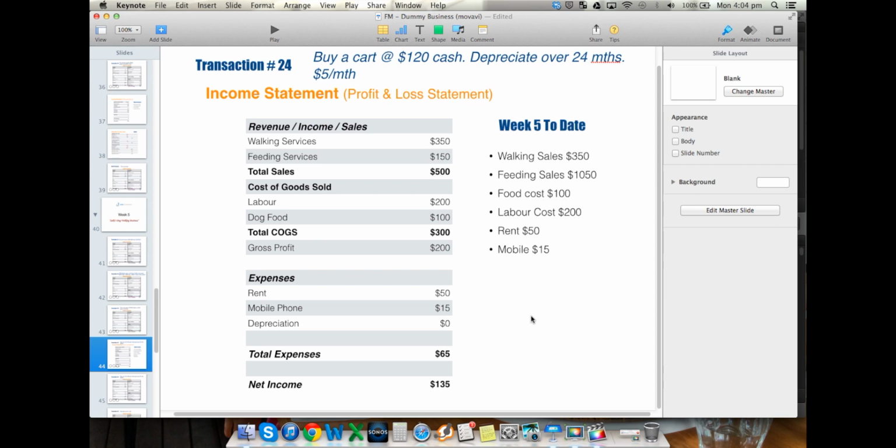So what that means is that every period, you get to claim a little bit of that cost as an expense. And we're going to say that we're going to depreciate it over 24 months, which is 2 years. We call it straight line depreciation. If you divide 120 by 24, you get $5 a month. So every month we get to claim $5 as an expense on that cart to depreciate it. Now I've made it a little complicated because we are dealing in weeks here, and I'm saying we're depreciating months. So we're just going to enter it in 1 week, and this is the last week we're doing it, so it won't mess us up too much.